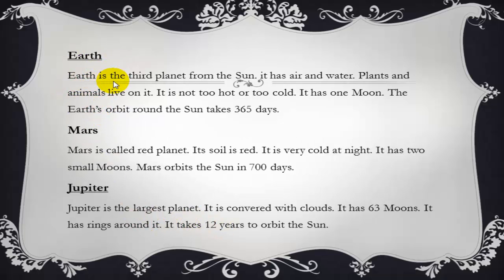Earth. Earth is the third planet from the sun. It has air and water. Plants and animals live on it. It is not too hot or too cold. It has one moon. The Earth's orbit around the sun takes 365 days.